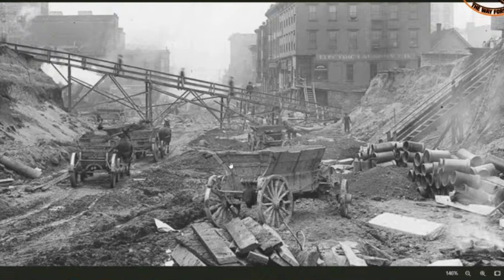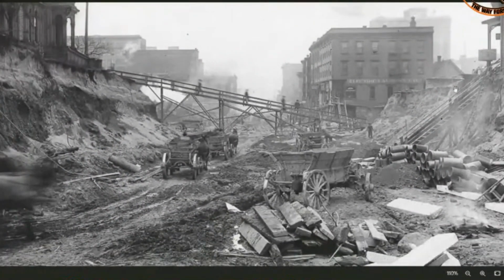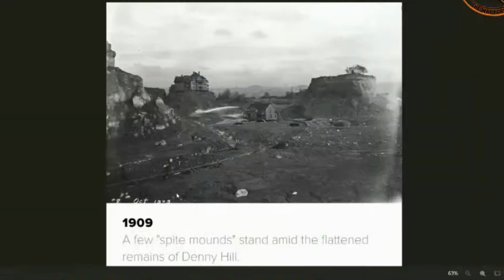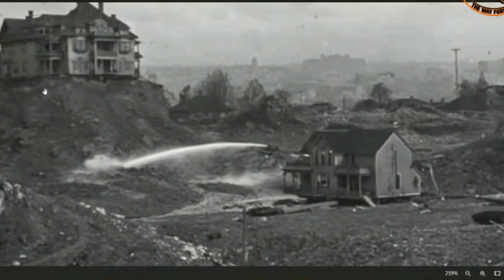And again, just rubble everywhere, right? I mean, look up here. There's just stuff everywhere. So why would you regrade a town? Okay, here's one of the houses on the hills. Whoops. And you can see we've got the water cannon. And the story is that they slowly wash away this mud and literally lower these houses down to a new level. So is that possible?